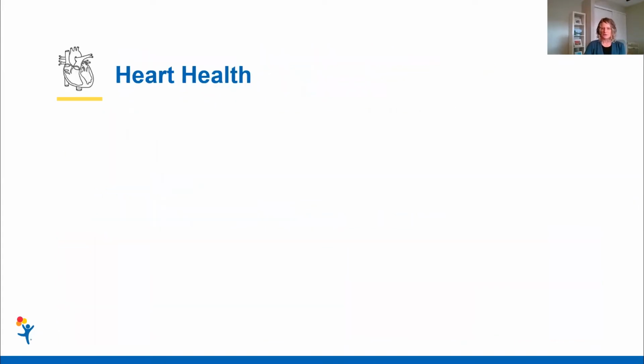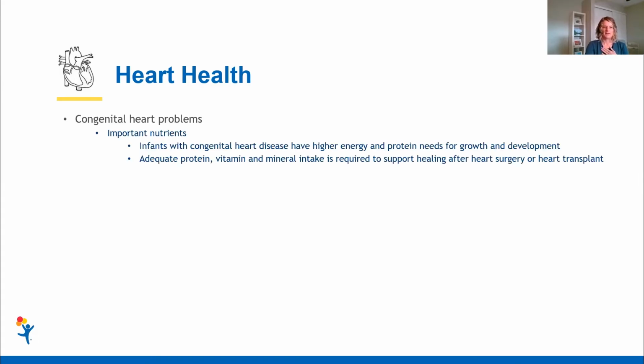The next category, real briefly, I wanted to mention was heart health, and nutrition is very important for that. If your child has the type of neuromuscular disease that might have some heart involvement, if that heart involvement is happening right away early on, infants with heart disease have very high energy and protein needs for growth and development. So that might be something you'll see, a baby needing lots of extra fortification in their formula or breast milk with extra calories and protein. And of course, again, adequate protein, vitamin, and mineral intake is required if your child needs any type of heart surgery, or I work with some older kids who've had a heart transplant, and all those vitamins and minerals are really important for healing from those surgeries.